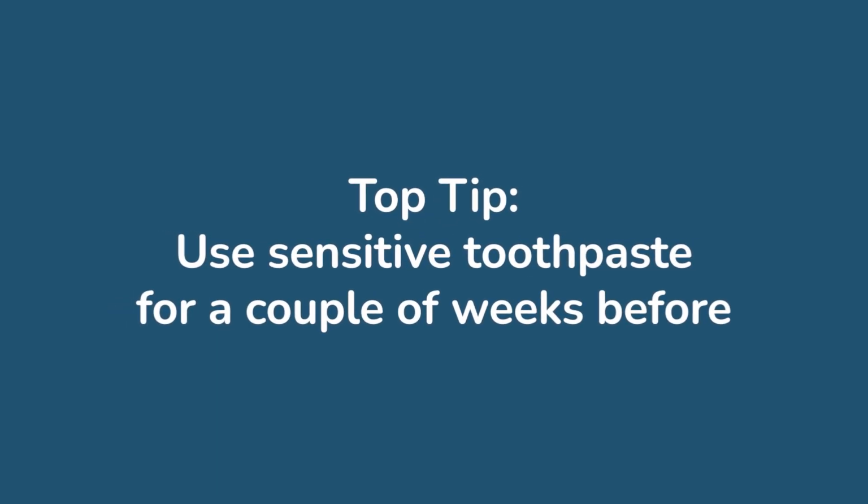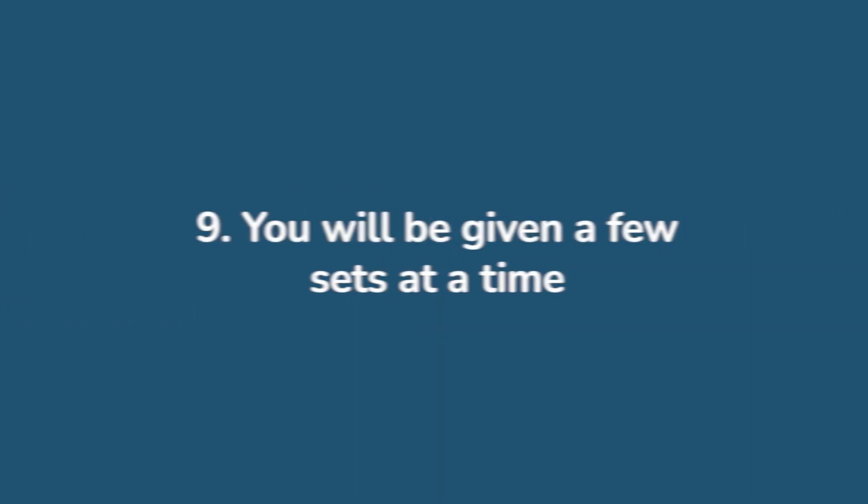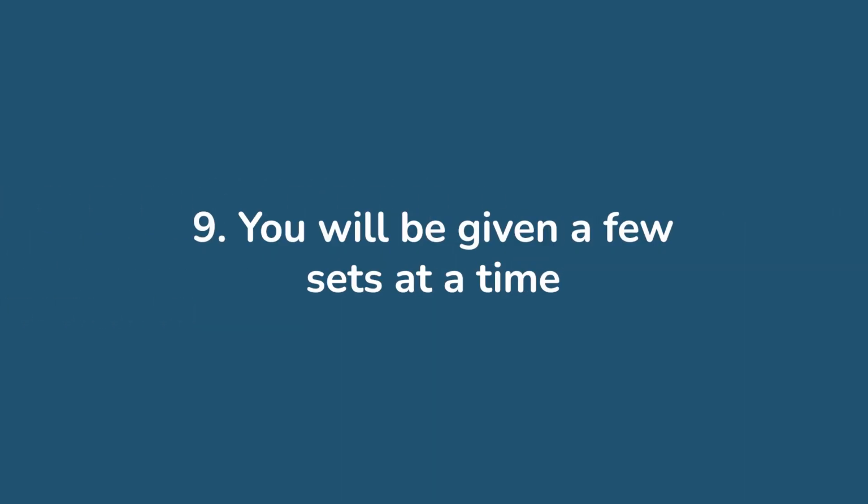A tip here is to use sensitive toothpaste for a couple of weeks before any interproximal reduction to help prevent sensitivity. Number 9. You'll be given a few sets at a time.